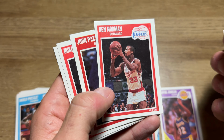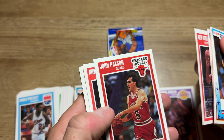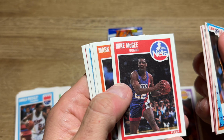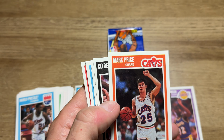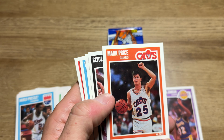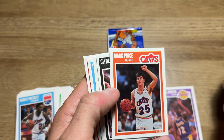This card was going for a lot in PSA 10s too, just because it's so difficult. And I've said it like a million times, but that was pretty much the same pack as earlier, and we got a really, really nicely centered Mark Price here. Nice, very nice.